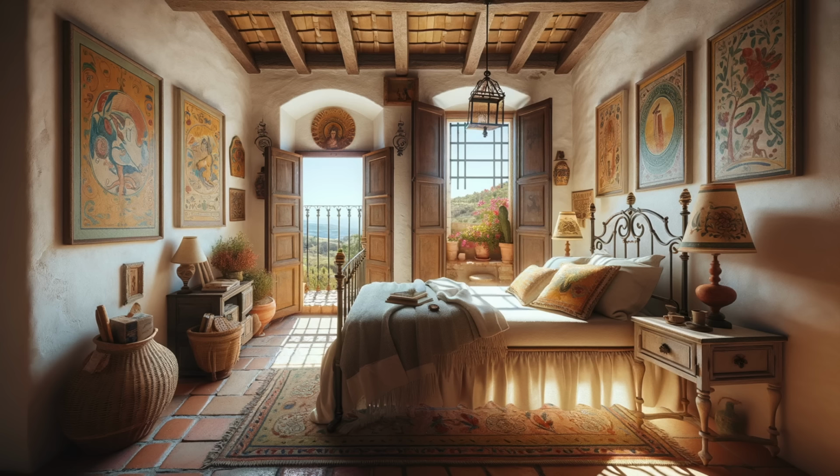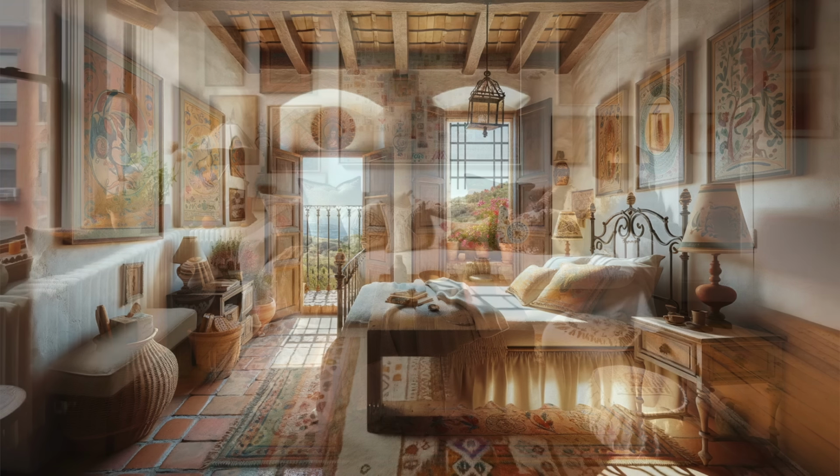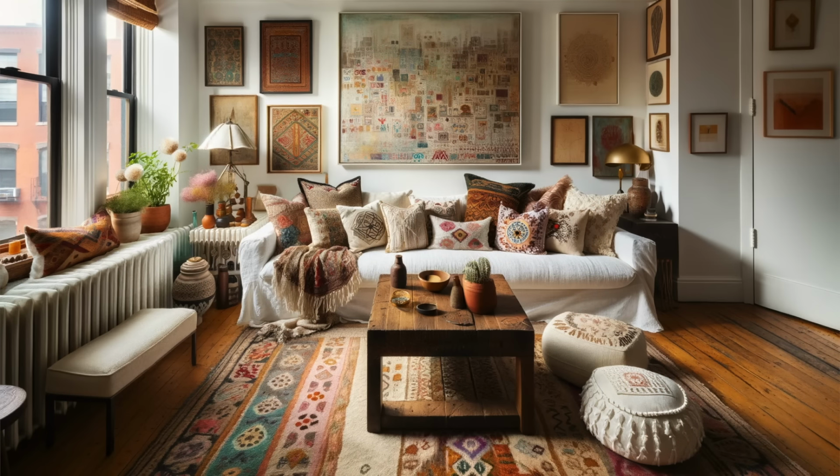As a bonus, we will unveil one powerful way to find the right art for your home, ensuring that every piece resonates with your unique taste and the stories you wish to tell.